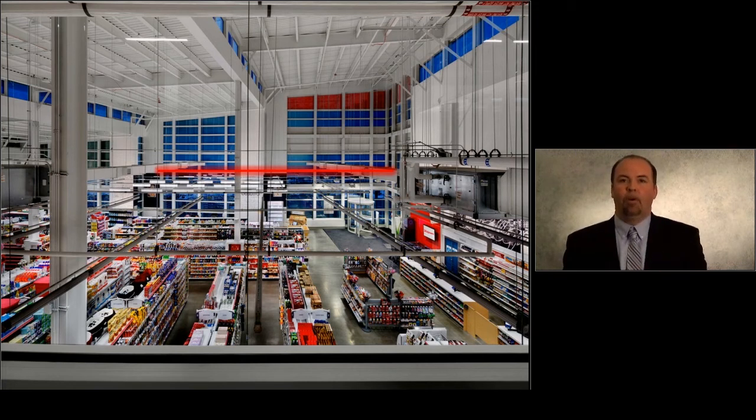From that point up, we used a special film on the windows that will actually take that sunlight, redirect it up into the ceiling to help maximize our daylight harvesting, as well as prevent any glare from coming into the space.